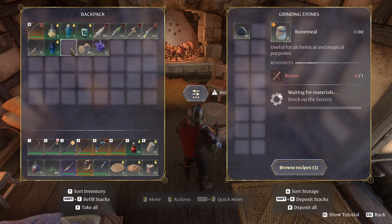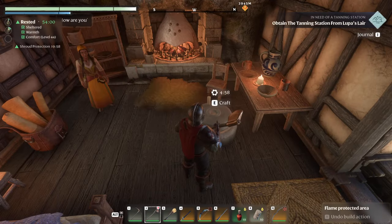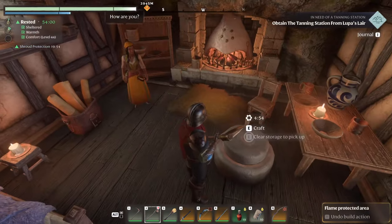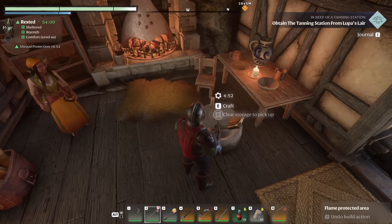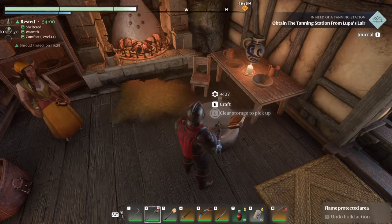Okay, Emily, this is what we've got you going and doing now. Flour and select, and off you go. I should probably have two of these up here so we could do bone meal as well. But, 4 minutes and 50 seconds, and we'll have one flour. Wow. Yeah, there it is. It's going to take a tick.